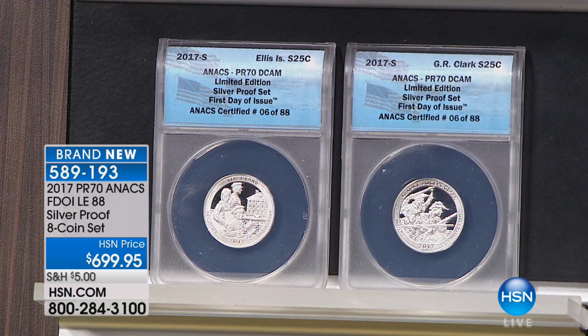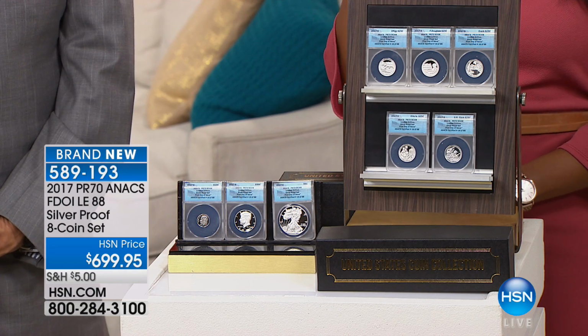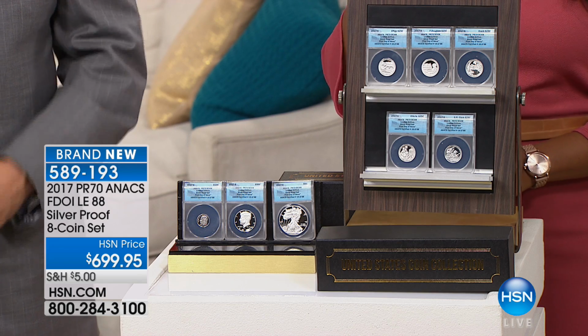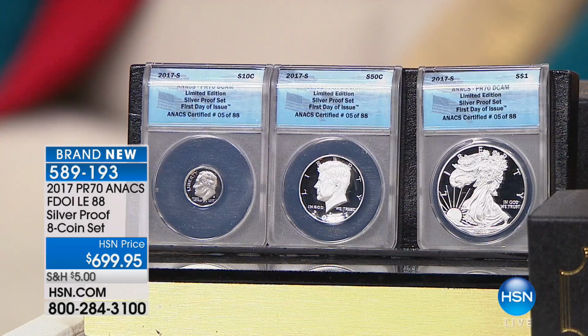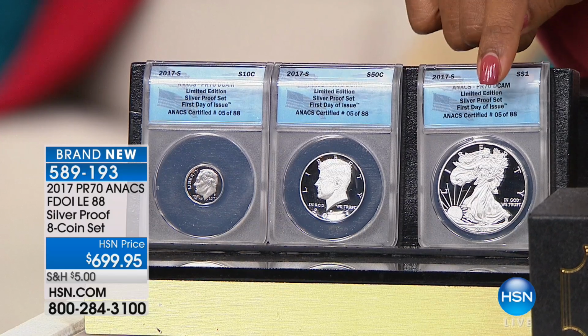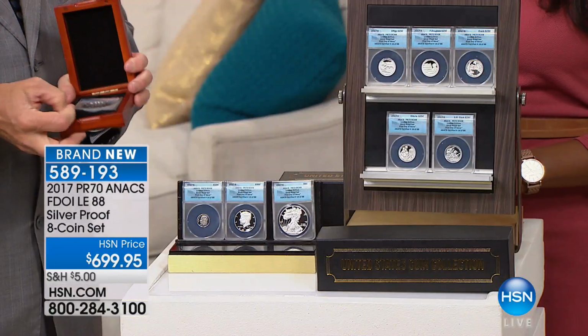And we gave you a sneak peek at the beginning of the hour. We wanted to do that to make sure that you had enough time to go ahead and see this. So now is your time to go ahead and pick that one up. And remember, the key coin here is that silver eagle.